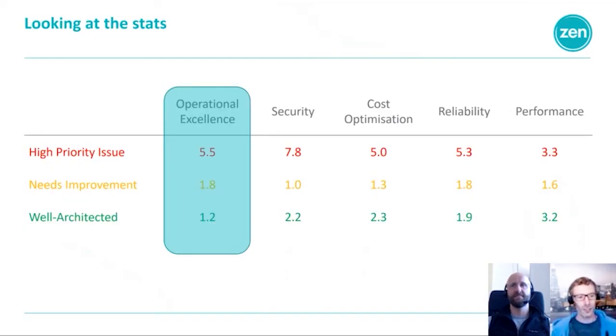Looking at a bit of the stats here, we've got some stats from the number of reviews that we've done. If you look at the table there, I've highlighted the operational excellence ones, but as a quick note on security, security is where we've actually seen the worst score of 7.8 high priority issues on average. But also, if you look at operational excellence, it's second worst in terms of high priority issues, and it's worst in terms of being in a well-architected state. So there's definitely lots of areas for improvement in operational excellence and getting yourself to a higher working standard.